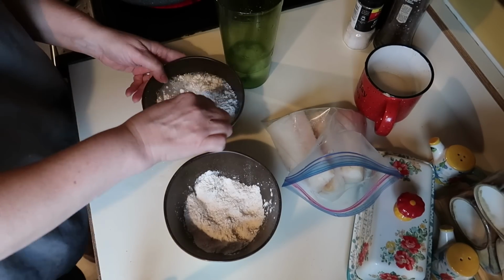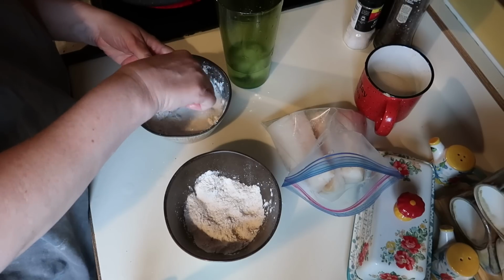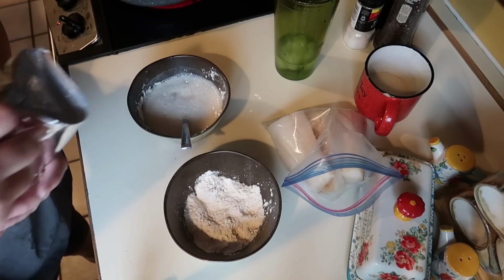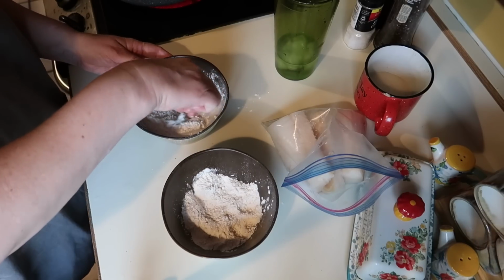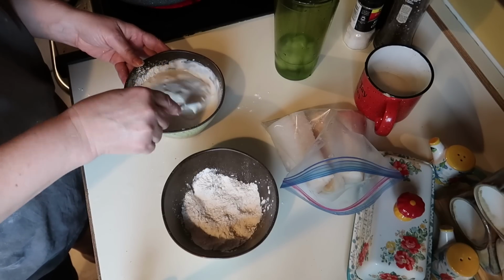The tempura batter, you just want it to be the consistency of like pancake batter. So actually I probably got too much water in and got to add a little bit more batter. Okay, so that's about the right consistency, just so it's like a pancake batter.